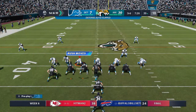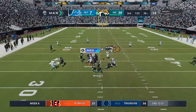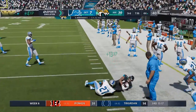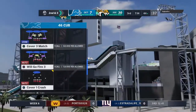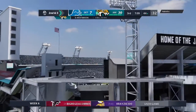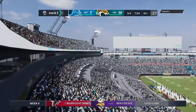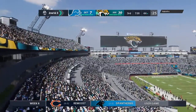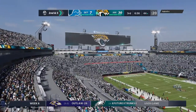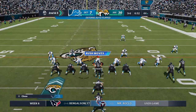So from the 39 now, they'll come up on a 1st and 10. This one out quickly to Westbrook. And he'll get up near the 45. They'll spot it at the 44. 5 yards on the catch there. Brings up 2nd down. 2nd and 5 at the 44-yard line. Five yards remain on 2nd down.